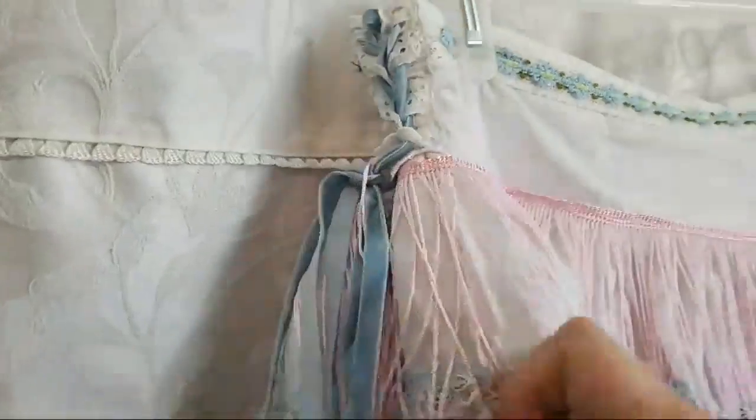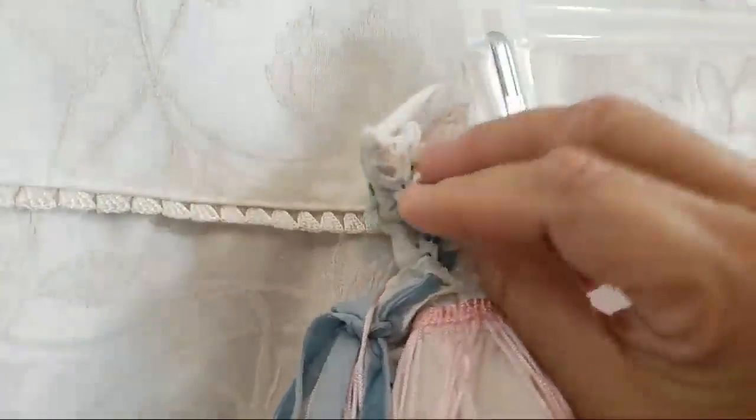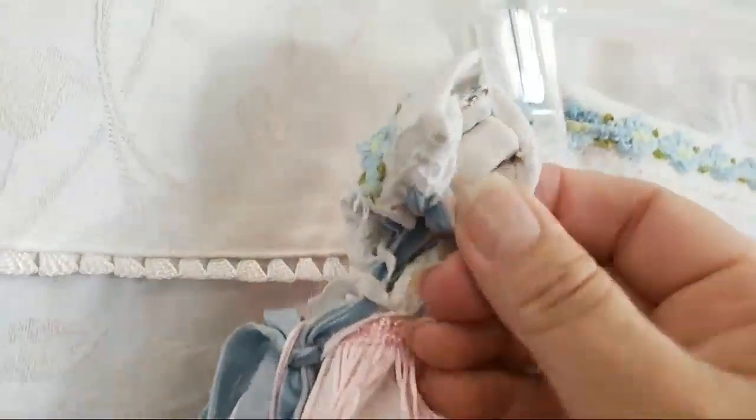But on the side here, it actually has a zipper. I don't know if you could see. There's a zipper in there.